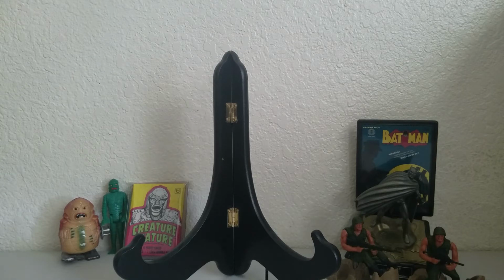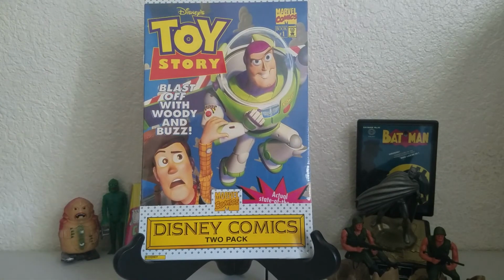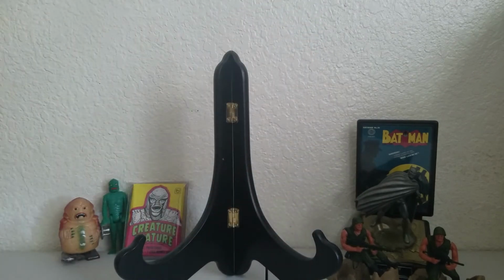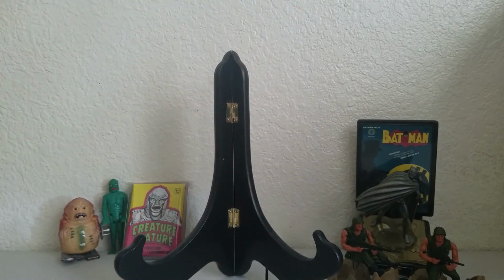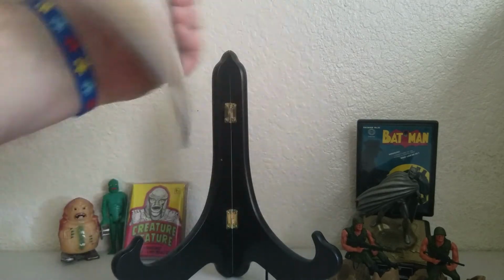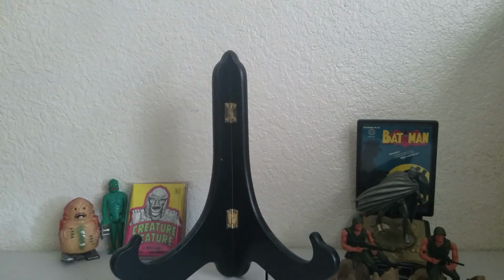But my oldest son is 24, so he was really into Toy Story and Hunchback of Notre Dame. So I saw this and I had to get it. It's the Disney Comic 2-pack, and that's the back side of it. I think I got both of these for like $5. So the Hunchback of Notre Dame, and this is the back side, but it's just kind of nostalgic for me. If you're old like me, you get nostalgic. And if you're young, one day you soon will be nostalgic for stuff too.